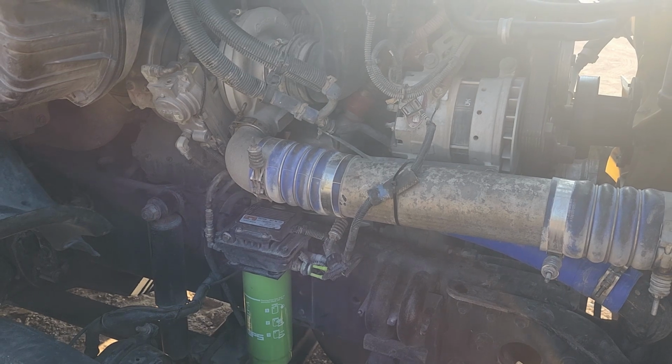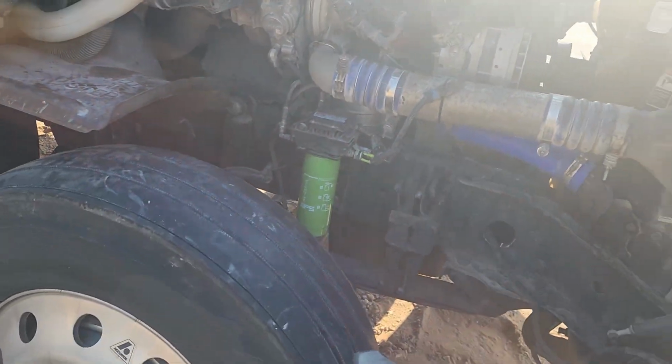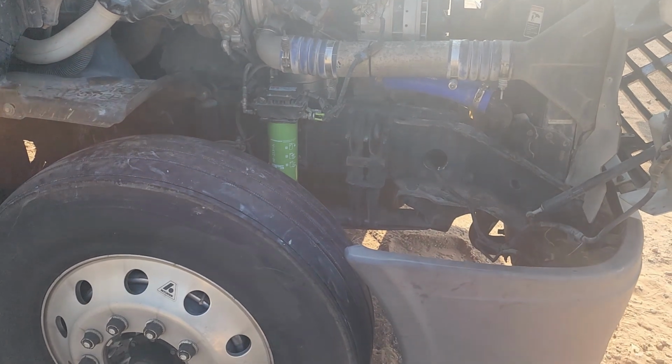This particular job, guys, is a little bit tedious. This one is pretty aggravating because it's such a tight fit to get it in there. It does help if you have another set of hands, even though they're little hands. My boy was a huge help to be able to get this thing in here.